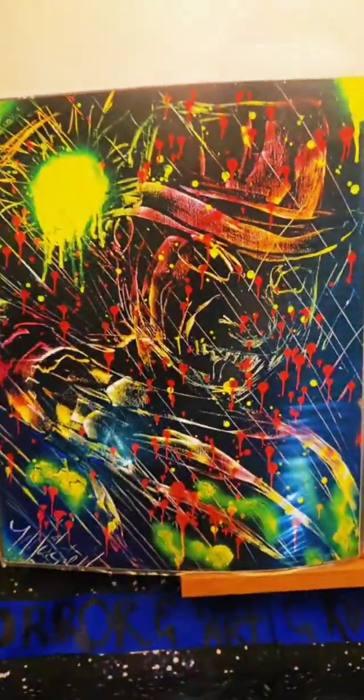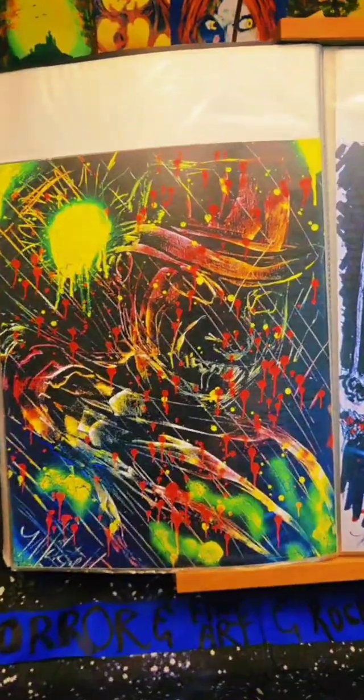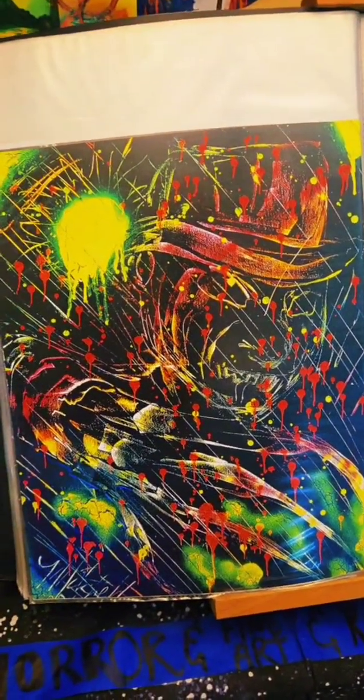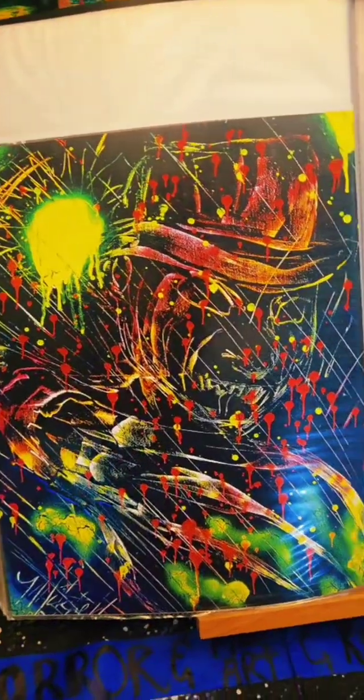Sometimes it looks great, sometimes it looks like crap. That was one of the great ones. This is one of the crap ones. This is the same thing, spray paint etching. Multicolors, spray painted all over the place, and I threw all kinds of paint on it and did everything I could to fix it up after I wrote it. But anyhow, that's Freddy Krueger.